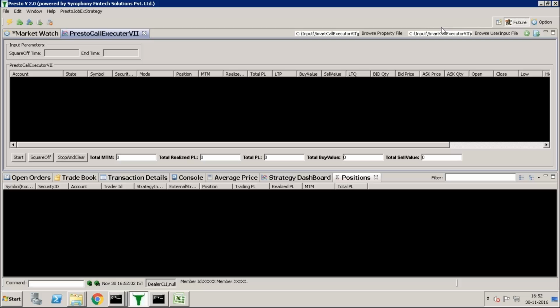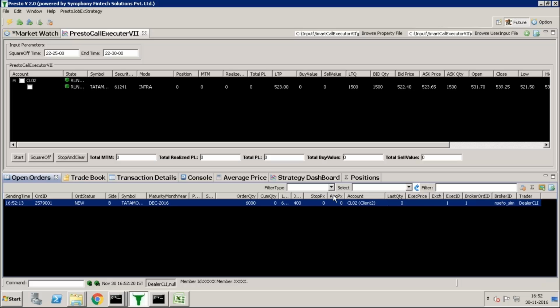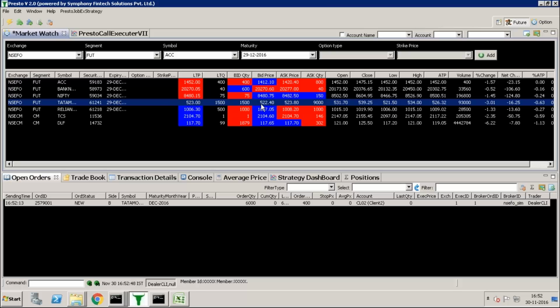So I'll load this input file, and I'll start the strategy. As you can see, the order has gone. It's an open order. It's a limit order which has gone at 400 rupees to the exchange. Now it is waiting for the price to come. The moment the price reaches 400 rupees, my entry will be executed, and my target and stop loss will be placed. Let's see what the price is right now. The price right now is 522. So it will wait for this price to be reached.